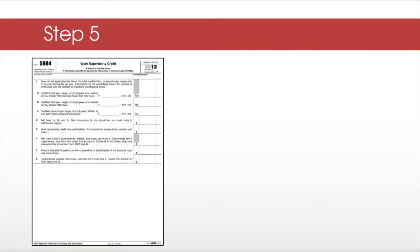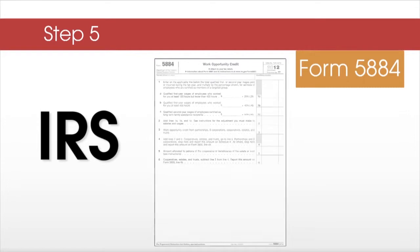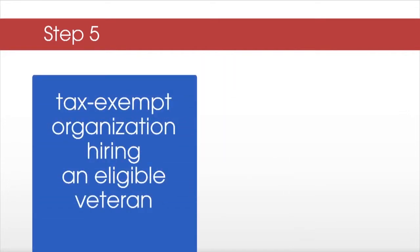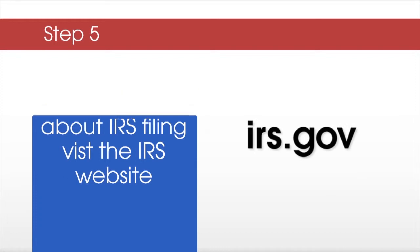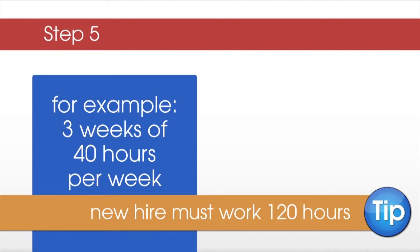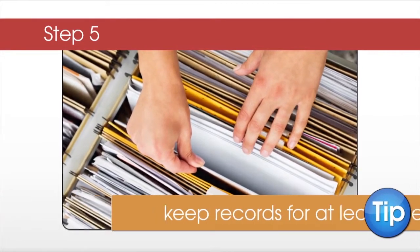Most employers file with the IRS using Form 5884. But if your organization is tax exempt and you're hiring an eligible veteran, then you file Form 5884C. For more information about filing with the IRS, visit irs.gov. Before you file for WOTC, your new hire must have worked for you for at least 120 hours. And after you claim the credit, don't forget to keep your records for at least 3 years.